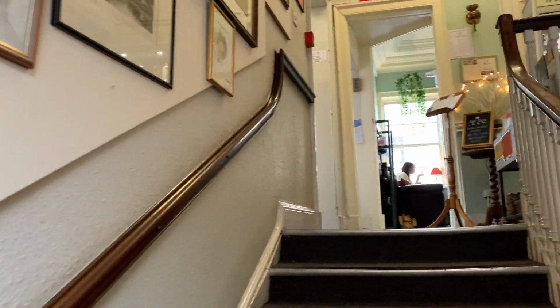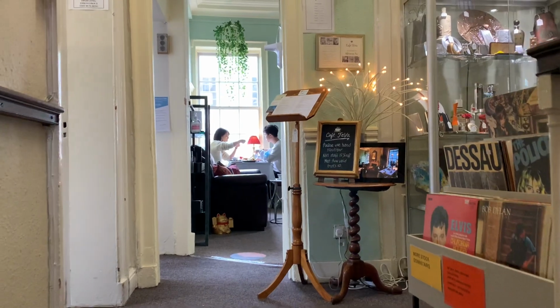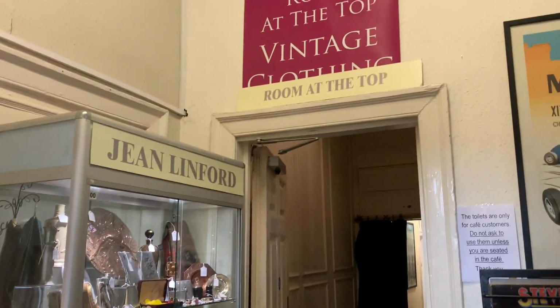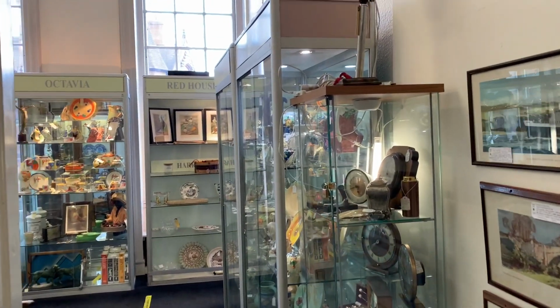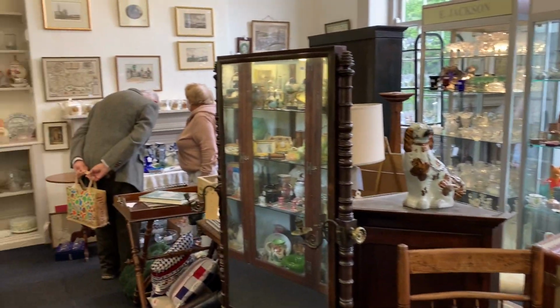But look, this is the tea room. I mean, if you come to the Red House Antique Centre, you will find yourself in the tea room. Lovely views out there. Won't bother anybody. Vintage clothing. I bought a great flying jacket here some years ago. Still got it. Absolutely fabulous. Let's have a look in here. Oh, look at the colours. That's a good cabinet. We'll have a look at that in a minute.